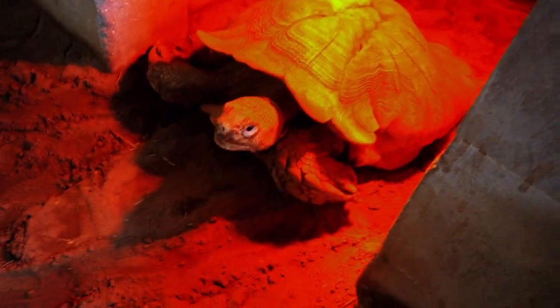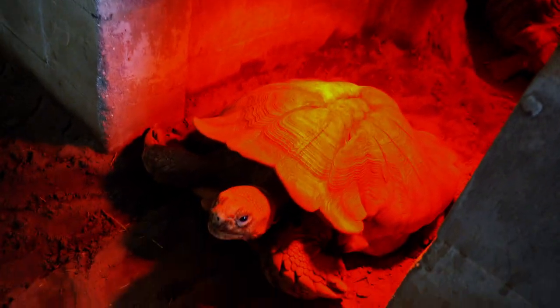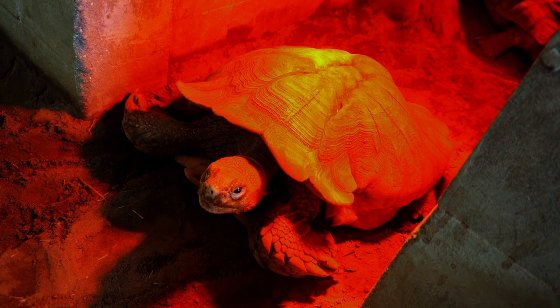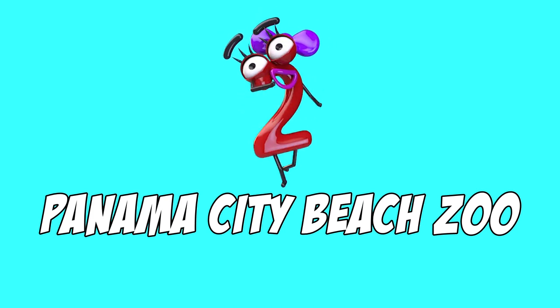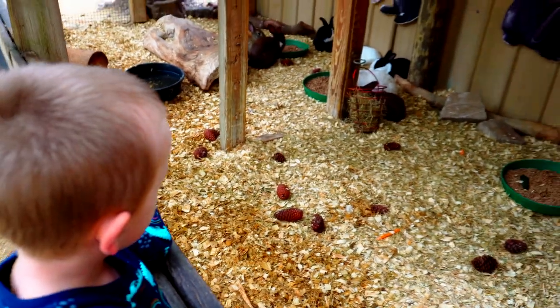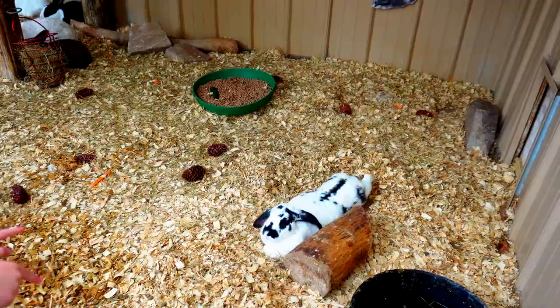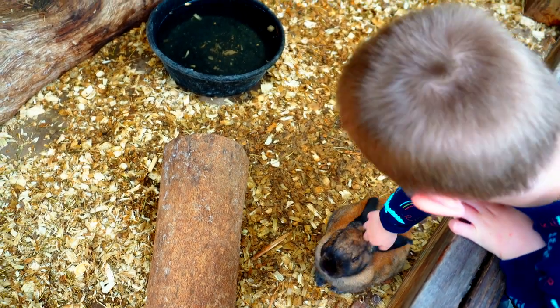Oh, hello. Look how pretty she is. You see this lamb? It's keeping her warm. Look at all of them, yeah. Look, the one wall. Yeah. It's so cute.